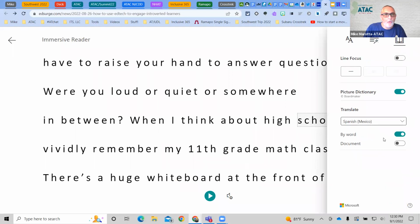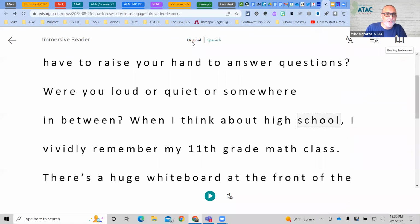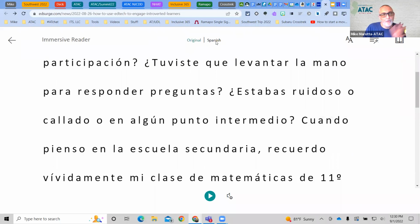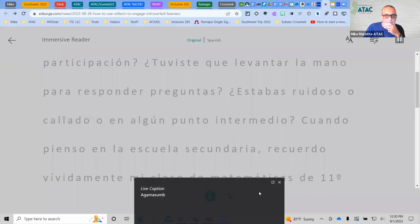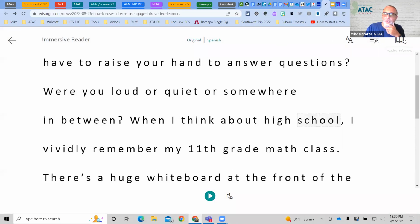And so this is saying it will translate to Spanish for you by word. Well, maybe I want this whole passage converted to Spanish. I click a button, and now I have the entire passage in Spanish. Here's my original, and here's my translation in Spanish: "Hagamos un viaje de regreso a la escuela secundaria." And now I have the ability to hear that in Spanish as well.